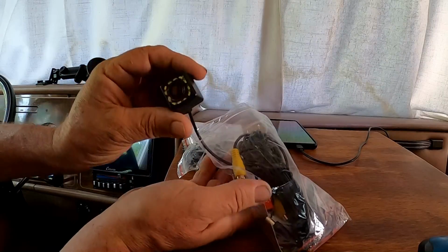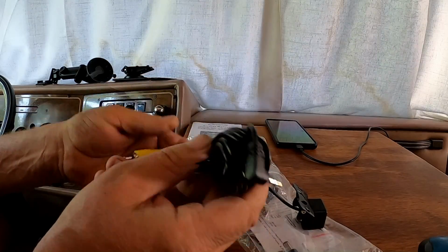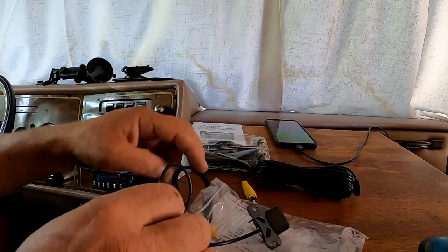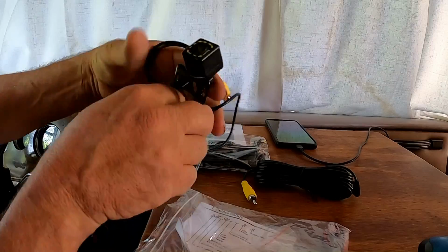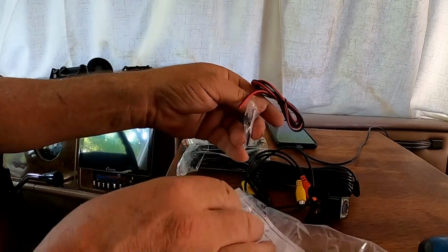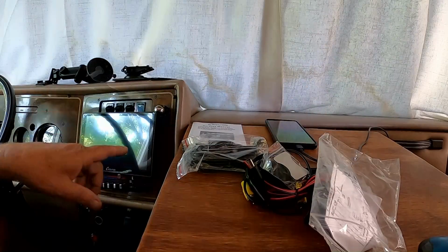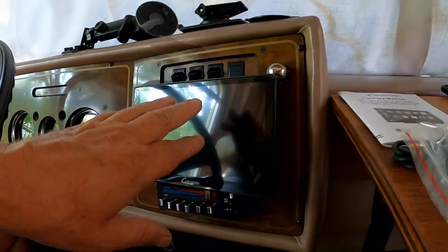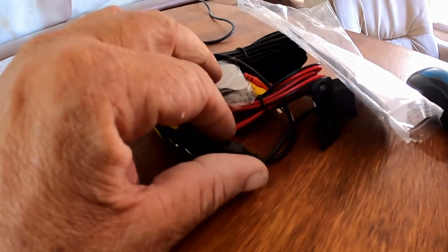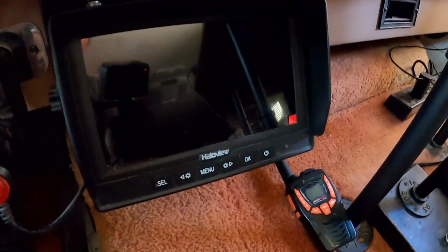I forgot, this actually came with a backup camera too. Well, the Coachman already has a backup camera, but I might mount it in the van. And I think I have decided to keep this portable. Maybe I will just Velcro it. And the backup camera might go in the van. So when I go over there, I can just plug it in, and we have that feature too. The Coachman has this one down here.